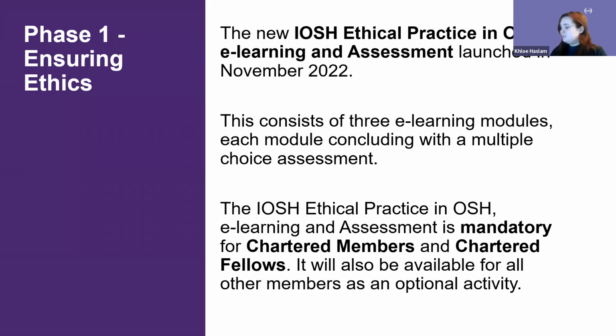Now, another one of the changes that we've brought in with the launch of Blueprint is the launch of the IOSH ethical practice in OSH e-learning and assessment. These consist of 3 e-learning modules, and then it will conclude with a multiple choice assessment at the end. The ethical practice e-learning and assessment is mandatory for our chartered and chartered fellow members, but it is also advised for any other membership categories, again to be at best practice, that you undertake these, and these can all be recorded as a CPD activity.